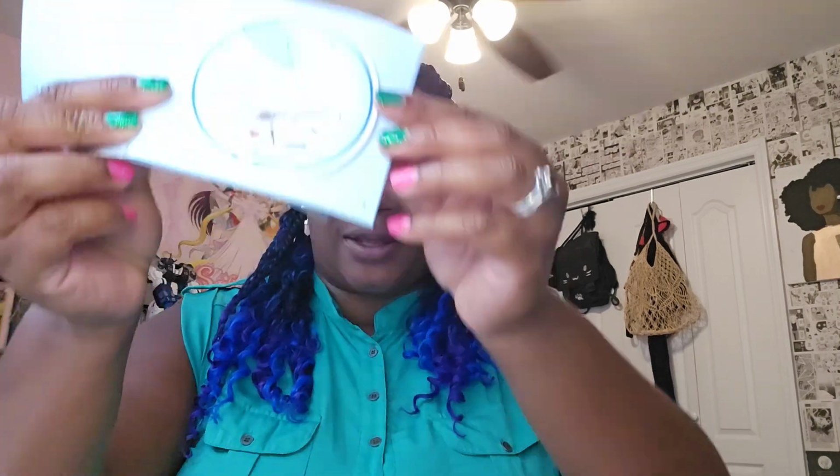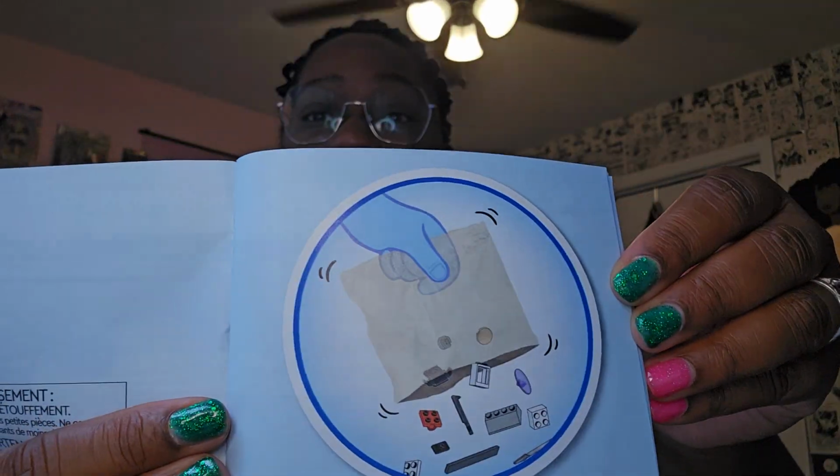Oh my God, they have instructions that say, dump out the pieces. That's funny. Like, how are you going to put it together if you didn't dump out the pieces? Okay. But, oh, it's telling you which one it wants you to dump out first. Okay. So we're just going to follow the little old instructions.